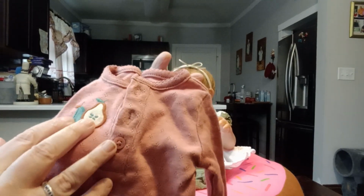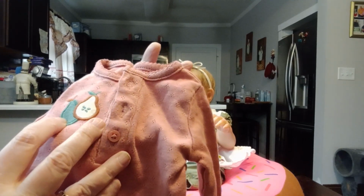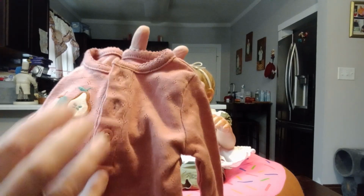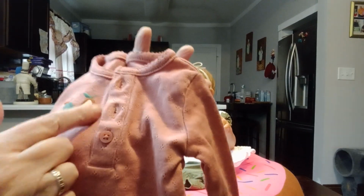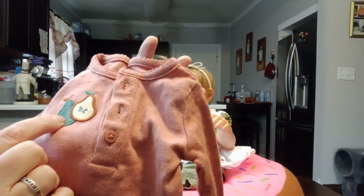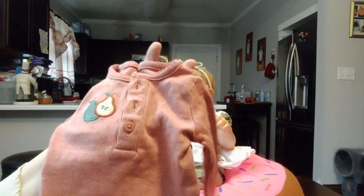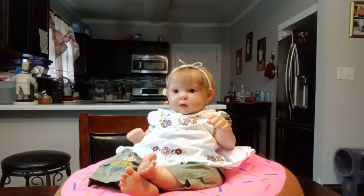And up here, it has 3D. It's the back of the pear and the middle of the pear. And it's brown around here with cream and green. And then you have the green for the back of the pear with brown leaves. Isn't that pretty? I just love that. And I like the little buttons down the front. That'll be for Lavender.